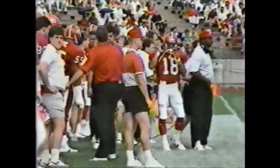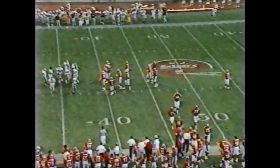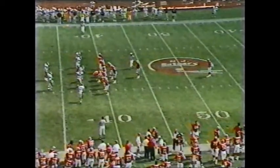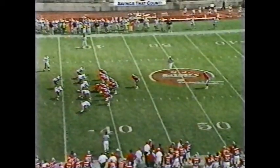So here, again, decision time. This time, Doug Graber decides to punt it. And the Knights will go into punt formation. David Dunn, sophomore at Mount Vernon, New York, 6 punts a week ago for a 34.3 average. He had 3 kicks inside the 20.